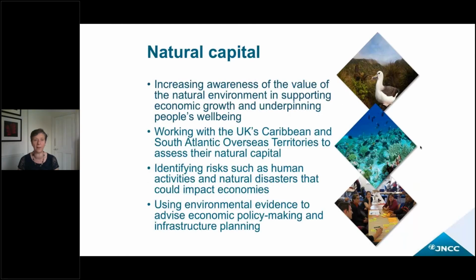So the sorts of natural capital projects in the marine environment that require remote sensing, we have been working on. JNCC has a particular interest in this because we work in the overseas territories of the UK. So we work in the Caribbean and the South Atlantic, helping to assess natural capital and getting the value of things like coral reefs to help protect against hurricanes and storm surges, natural disasters that can impact on economies. And we use the environmental evidence to advise economic policy making and infrastructure planning. All of these drawing on data from remote sensing.